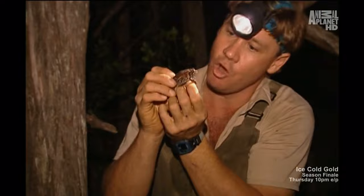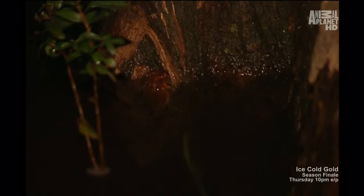Here's a beautiful little toad. I think it's a little oak toad. The amphibians throughout this pristine swampland are quite thick, and they're an integral part of the environment. Amphibians are wildlife indicators. A high population of frogs means a nice, healthy ecosystem.